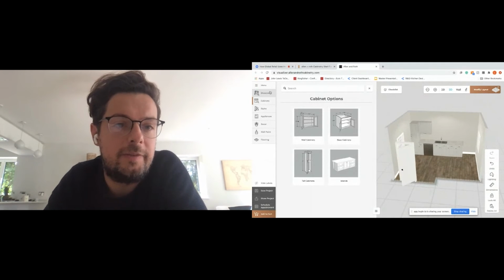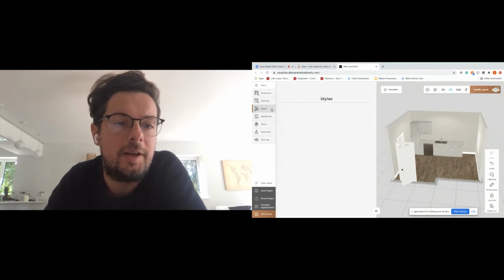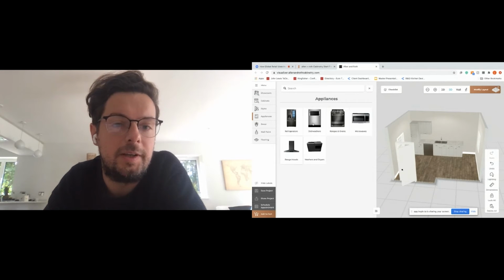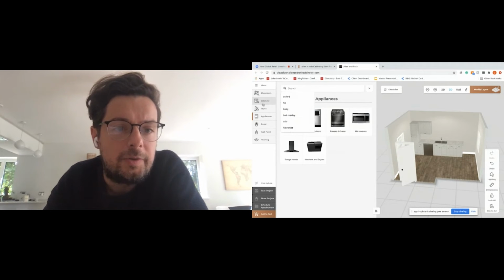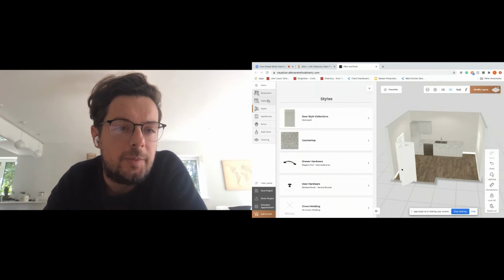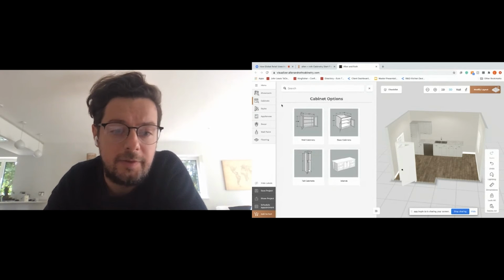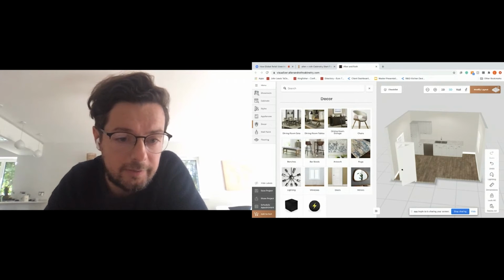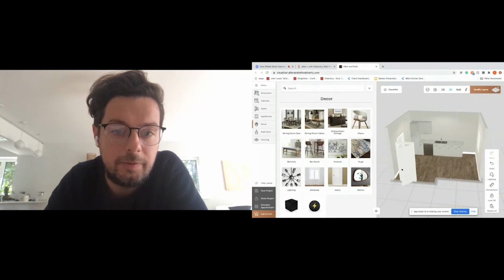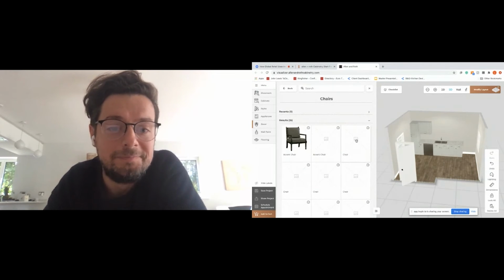Of course, the great thing about room is that you can start bringing in different products to really make the room. What am I looking for? I'm after decor, to bring the room to life. Let's go for the chairs.